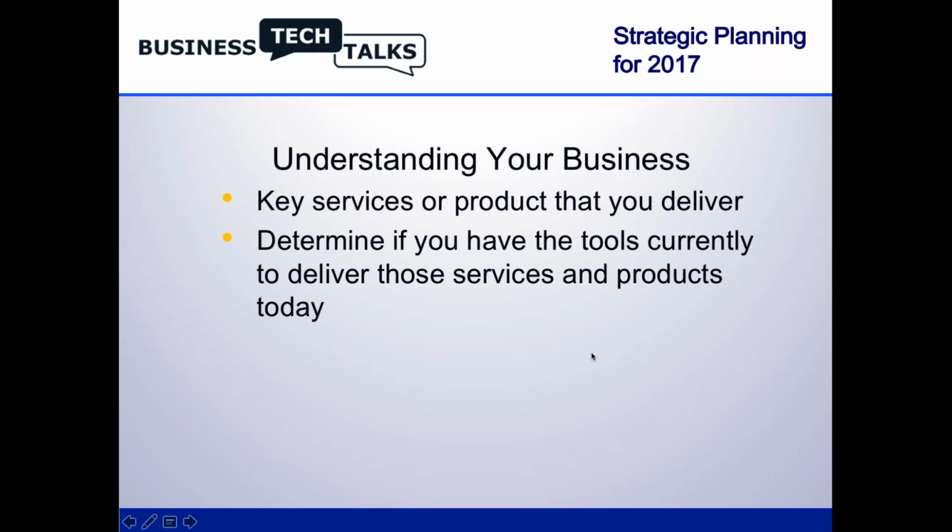In the case of your current state, you want to identify the state of your product or service that you promise to be delivering today. Then, analyze your current situation. Are you delivering the product or service as promised? And then, finally, you want to identify how you're going to bridge the gap.